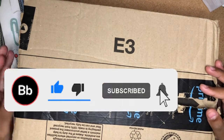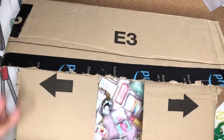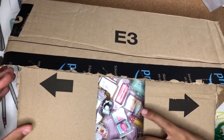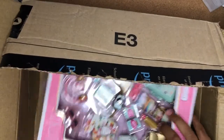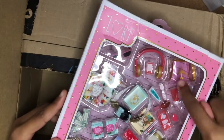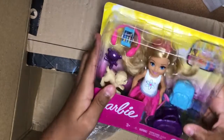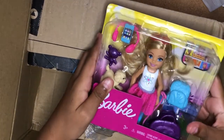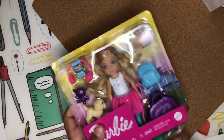Hello everybody. Today we're going to be unboxing two sets that I got on Amazon today. So first set is the Lori Traveling World set, which I really like because of all the detail added and all the things here. And also this Chelsea doll. This is my first one. Got my trusty scissors here. Let's just cut through this.